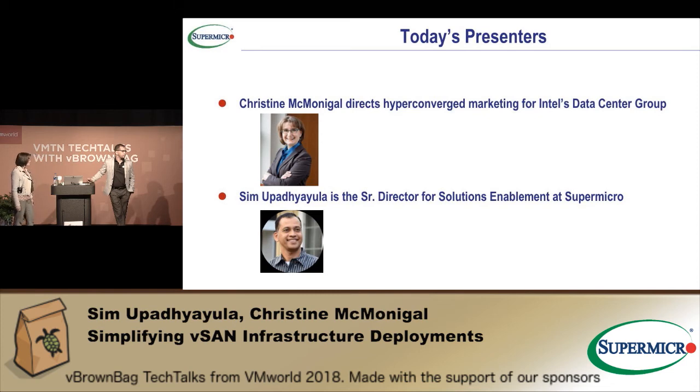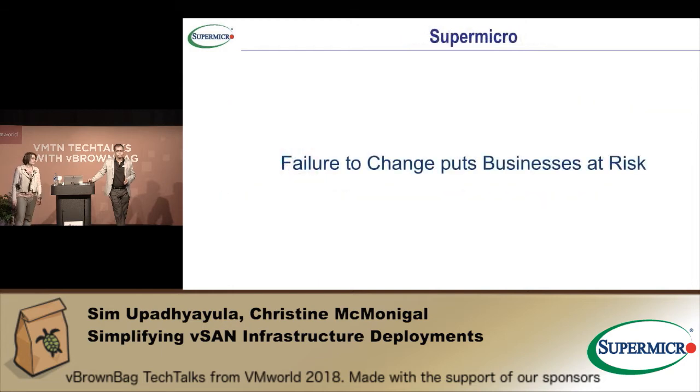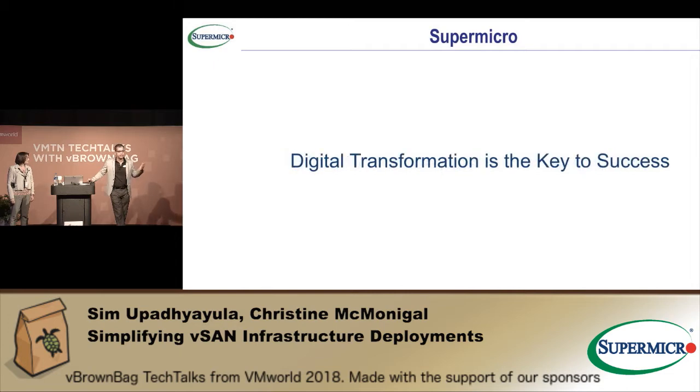And I do the solutions enablement for Supermicro, basically working with different end customers, enterprise service providers, trying to understand and identify the right solutions for our customers. Having said that, this is something which you already heard, because 6 years ago when we started this hyperconvergence journey, we had to convince our customers on what needs to be done, how it needs to be done, and what they need to do in order to get the best business outcome. So that way, this battle has been won. Pretty much each one of you sitting here understands that change is needed. You need to change in order to service your customers better, right?